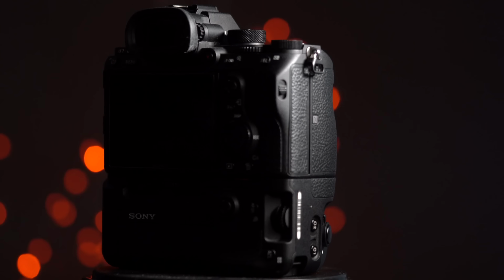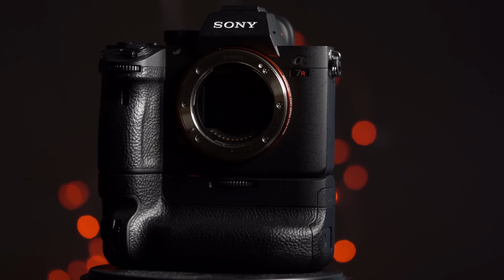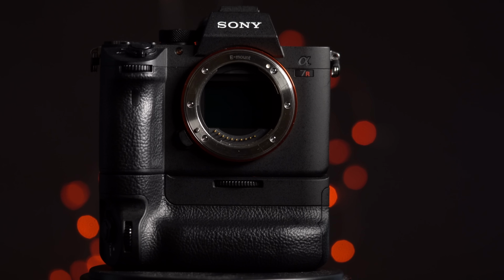Now the A7R series has been a hit from the beginning, offering high resolution, crazy dynamic range and great color depth. And with the original one also adding on-sensor stabilization and focus peaking, it opened up a whole new world for people to use their legacy glass or other brand glass on these bodies.